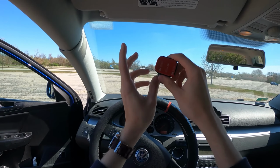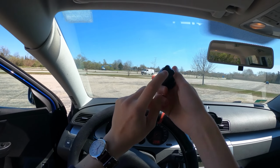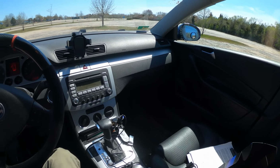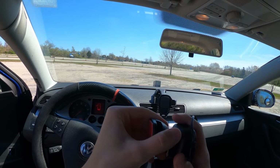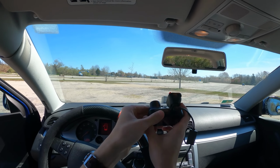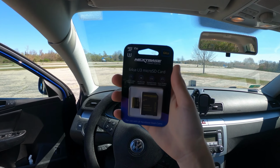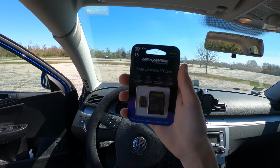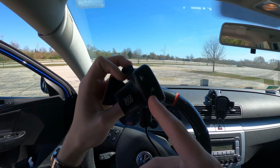And inside of here, we do have a sticky mount, so we can use adhesive right here, and then we can mount the dash cam into this clip like so. And for the main dash cam itself, this clip will slide in very easily. It is both magnetic, and it fits in like so. And then we can mount our dash cam. For the storage on the dash cam, I was sent a Nextbase micro SD card for 64 gigabytes, and it has a very simple port to put that in right here on the side.